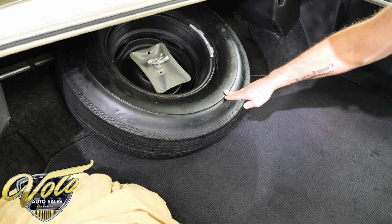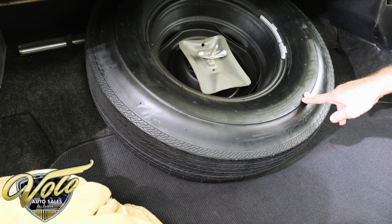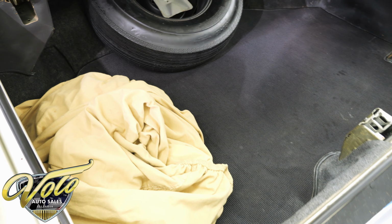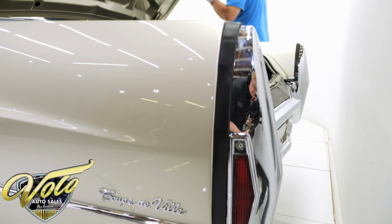This tire is a reproduction tire. It matches the 5 or 4 that are on the car. Never been used. It has a complete jack assembly. Comes with a nice soft car cover too. To fit this car, it's probably a small tent.